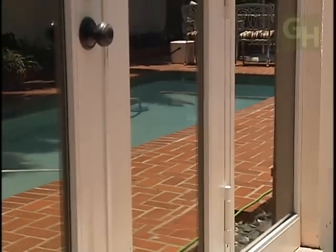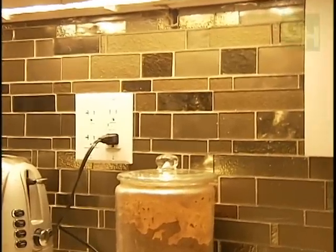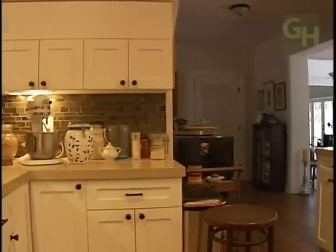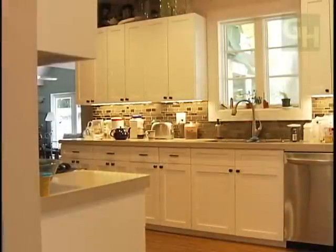You want to either use reused materials or materials that are renewable, like we have bamboo floors, and we have counters and backboards in our kitchen that are recycled glass. And so there are lots of different details that you can think about to make a house green. The Jude family has proven that you don't need to sacrifice aesthetics or comfort in order to go green in your home.